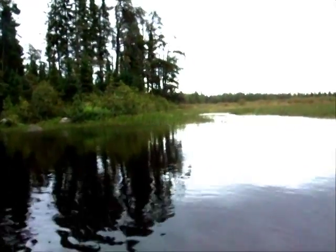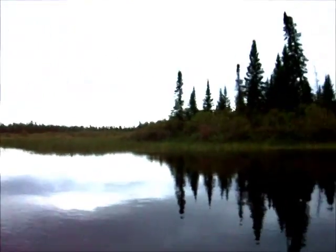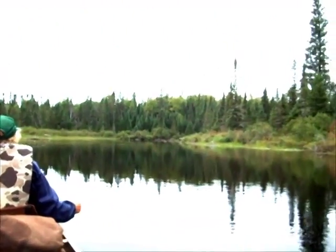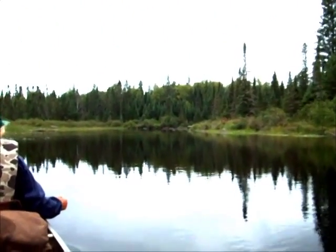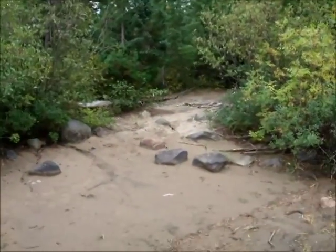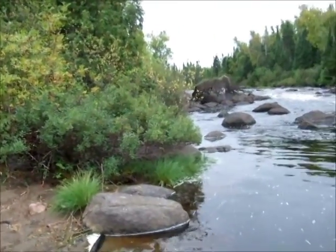This may be the little Isabella River coming in on the left. Up ahead is some rapids and a 49 rod portage on the right. Here's the end of this portage, the 49 rod portage, if it is that long, on the Mackenzie map.